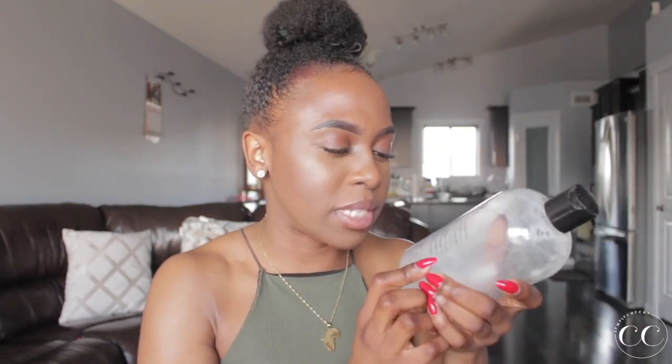So the next thing I have is the Purity Made Simple cleanser. Don't look too close at the bottle. This thing is like scratched up, but I went through this entire bottle, guys. I'm so proud of myself. But this is what I use to wash my face. This is my soap of choice. It is gentle. It makes my face feel clean. And yeah, I bought this one last year. It lasted me an entire year.